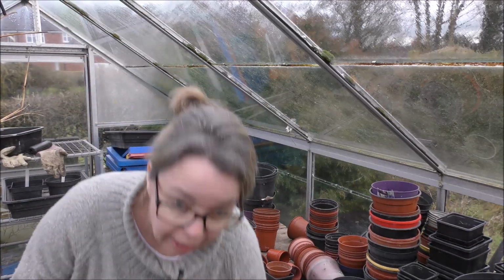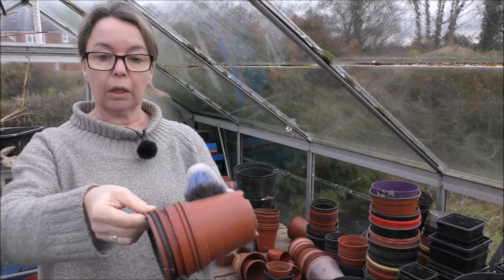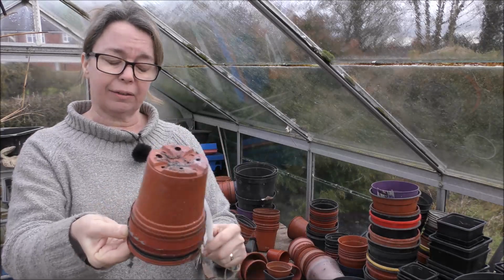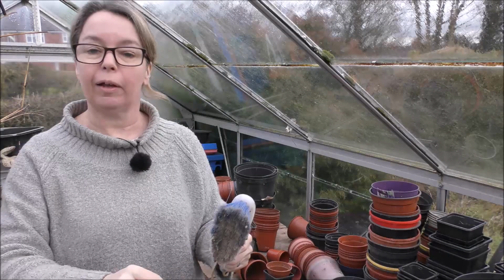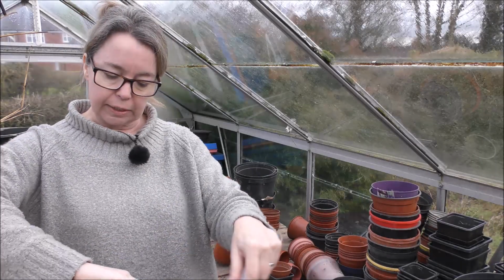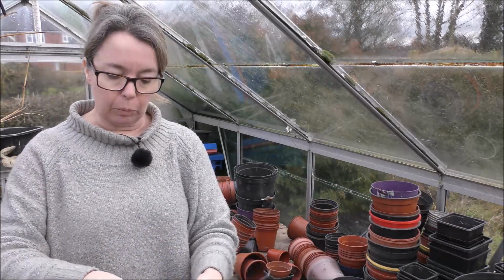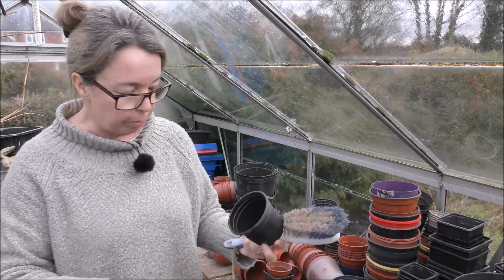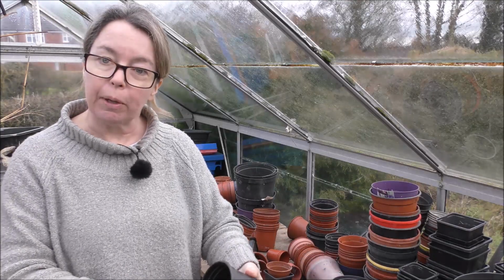just under there, and I am just going to brush them, get the webs off, because really, I have said this before, and there might be some of you yelling at the screen as I do this, but unless I've had some problem with some sort of disease or mould or whatever on my plant, I don't wash my pots.